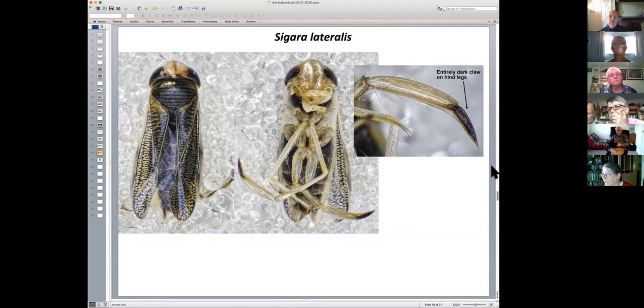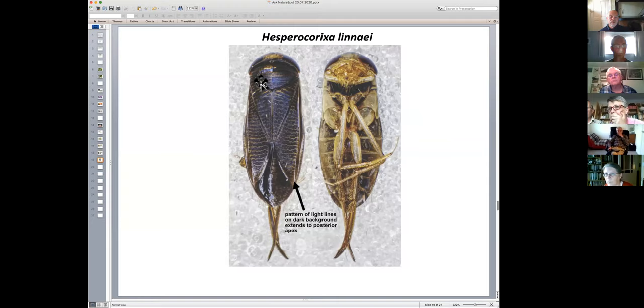And also in the trap were quite a few of these. This is a bigger one. So this one is 8 millimeters from the tip of its nose to the back of its wings. And this one is Hesperocorixa linnaei. And again, there are two or three really very similar species, really quite difficult to identify. Size is characteristic. Again, counting the number of lines on the pronotum is useful.